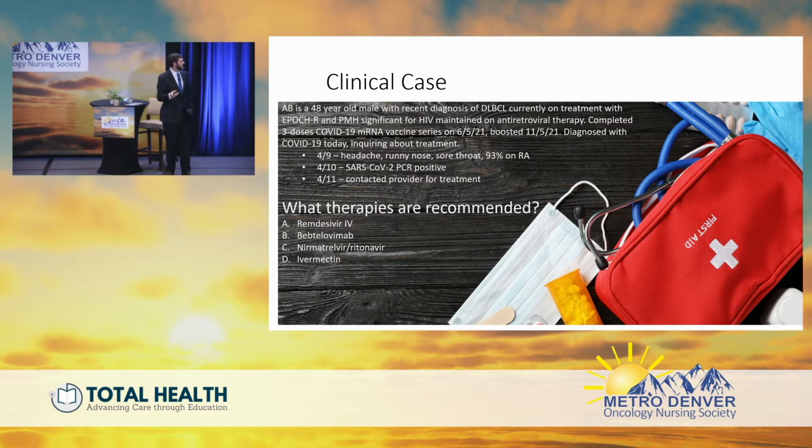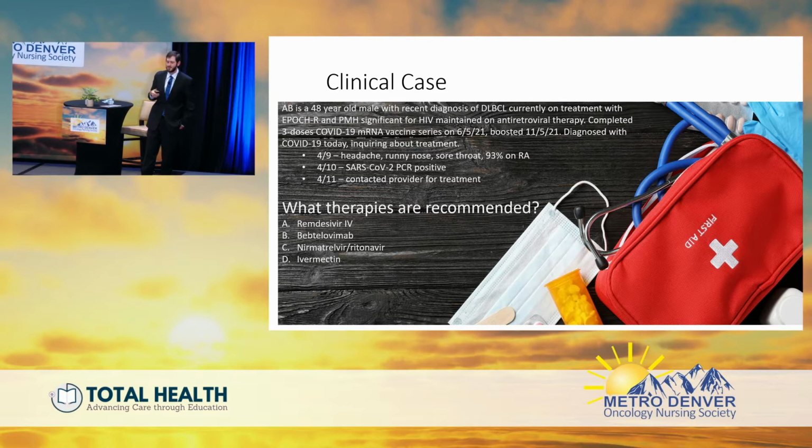So, just bringing a case up. This was a 48-year-old male who had diffuse large B-cell lymphoma on treatment with EPOCH and past medical history of HIV, maintained on antiretroviral therapy. He had completed 3 doses of his COVID-19 vaccine and then had been boosted. He was diagnosed with COVID-19 in clinic today based off of a positive PCR, well, back then, and his symptoms had started the day before, consistent with headache, runny nose, sore throat, and he was satting 93% on room air.